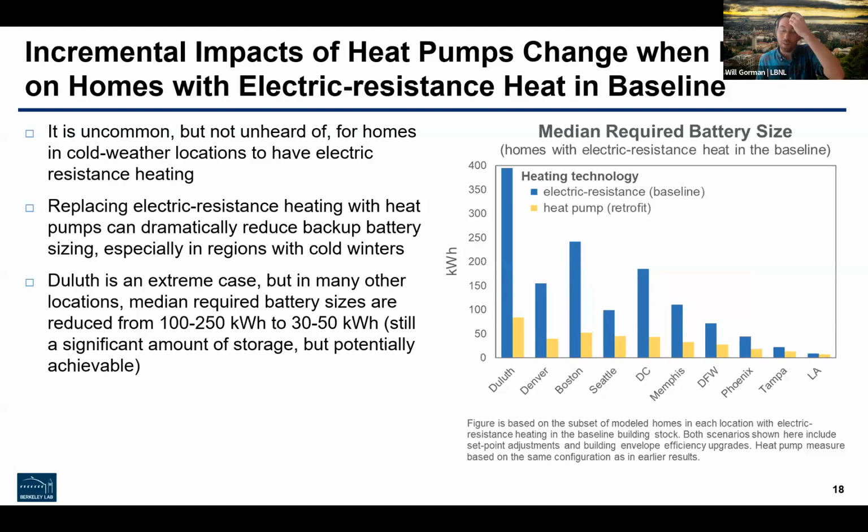Now, it's important to make the point that this isn't all kind of doom and gloom for heat pumps by any means. And I think the best way to show that is to look at, well, what happens when you add a heat pump, when you're focused on a subset of homes from the baseline conditions that were relying on electric resistance heating. And so that's what we're doing here. In the blue bars, these are electric resistance heated homes. And the yellow bars are what happens when those electric resistance heated homes install a heat pump retrofit.